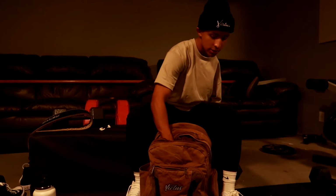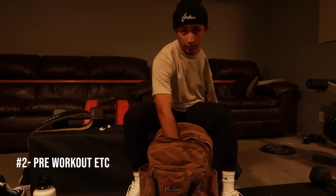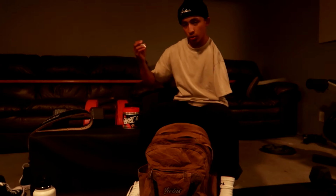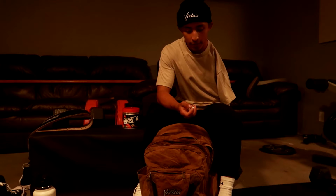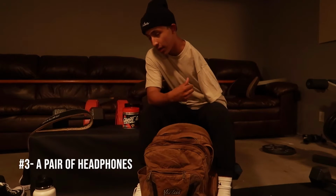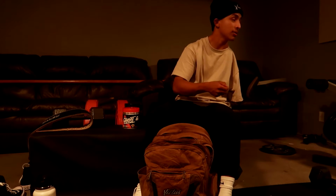And here I have my supplements. Always have to take these with me. If I forget these, I cannot have a good workout. Also, next thing I'm gonna show you because it's here. I have my headphones. I don't know about you guys, but I always have to be working out with music. If I forget headphones, then I can't have a good workout. My day will be ruined.